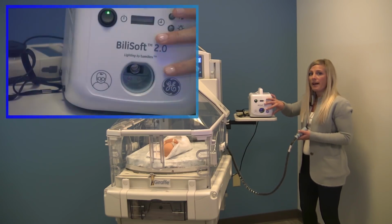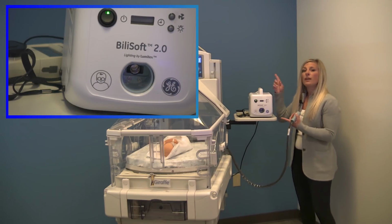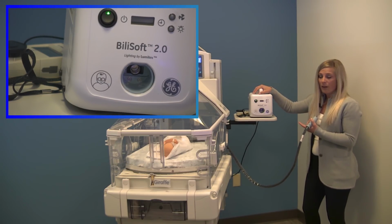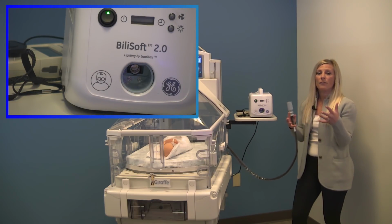So the warmth from that light is contained to this box. There's a fan in the system and then 2 side vents. So that heat is actually being dispersed out into the environment from the light box itself, not actually being transmitted to the pad. So the pad does not receive any heat to put off to the baby.